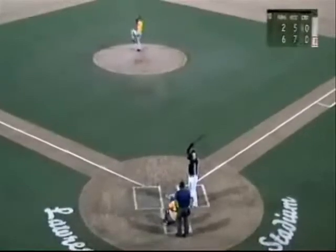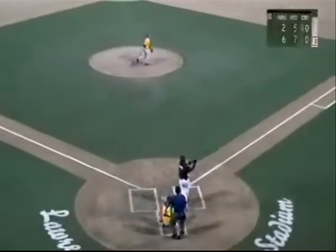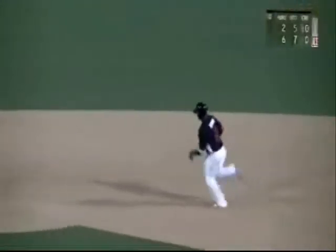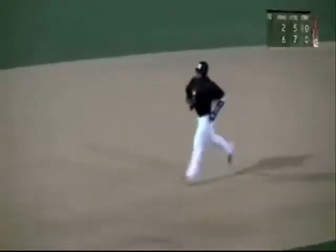3-2 here on Rivera. Now the payoff pitch and a high fly ball, deep right field. Looking up, Alberts towards the fence. Now this ball is long gone. Like I said before, a guy who can hit it out. Doesn't matter if the wind's blowing in, blowing out. Kind of got a crosswind going out to left, so he's got to hit it through something. And there was no doubt. That was a no-doubter right there.